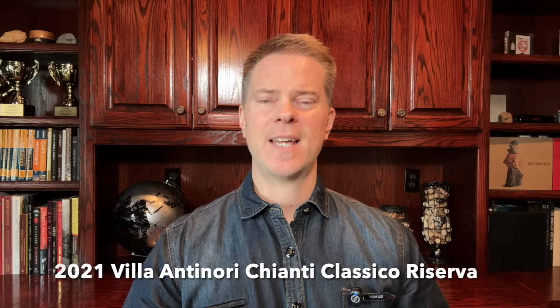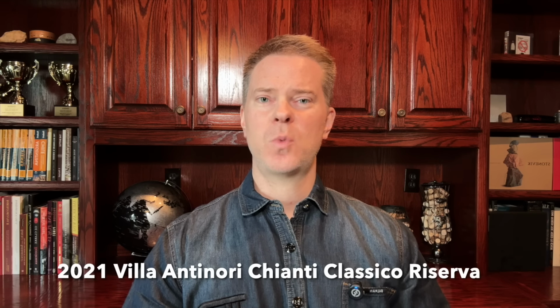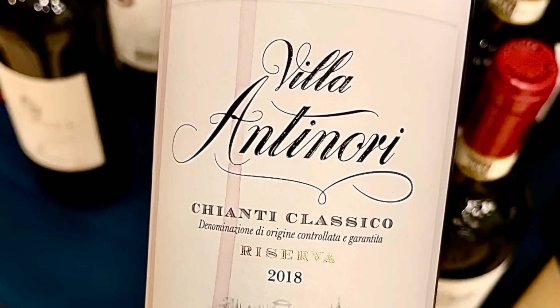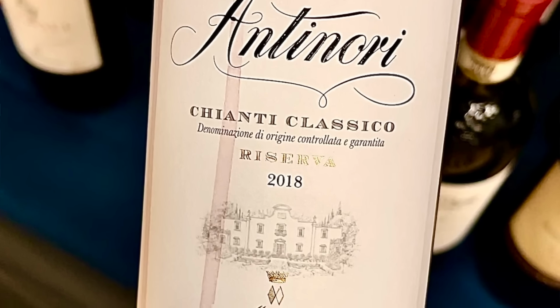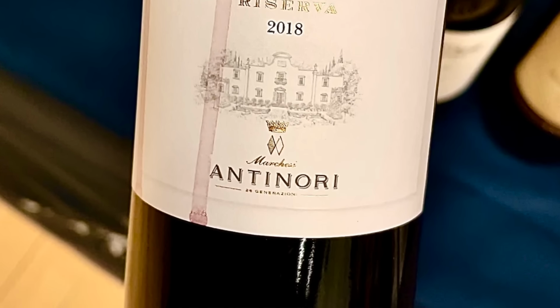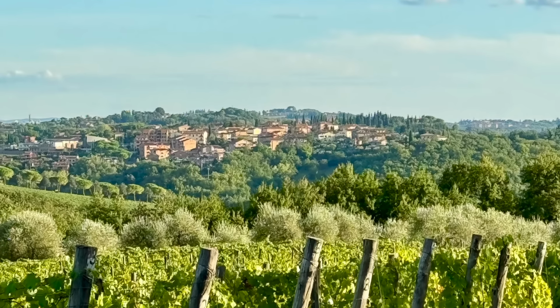We're going to start out strong with an excellent wine from iconic Italian producer Marchesi Antinori. This is the 2021 Villa Antinori Chianti Classico Riserva. This is a wine that is produced from fruit that is sourced from highly coveted sites throughout the Chianti Classico region. For example, for this 2021 vintage, they obtained fruit from Gaiole, Greve, Castellina, and more.